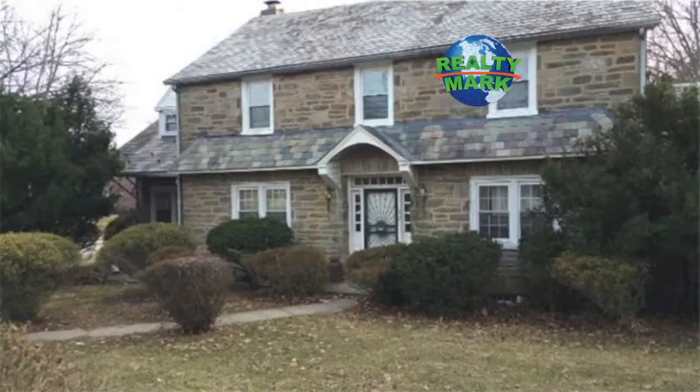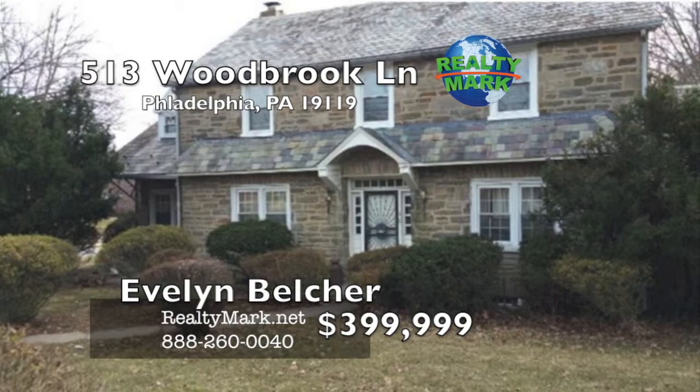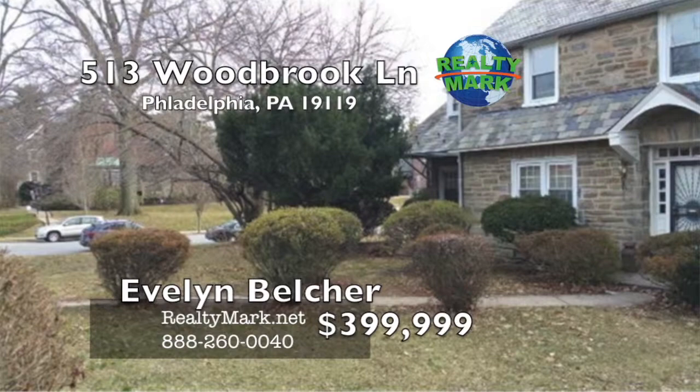A suburban feeling in the city, this stone and slate roof colonial is waiting for your personal touch. The exterior features a long driveway that leads to a large 2-car garage and additional off-street parking. There are plenty of trees and shrubs for privacy and a huge yard. As you enter this property, the center hall leads to the living room where you can relax by the fireplace or continue to the sunroom that gives off an abundant amount of sunlight.